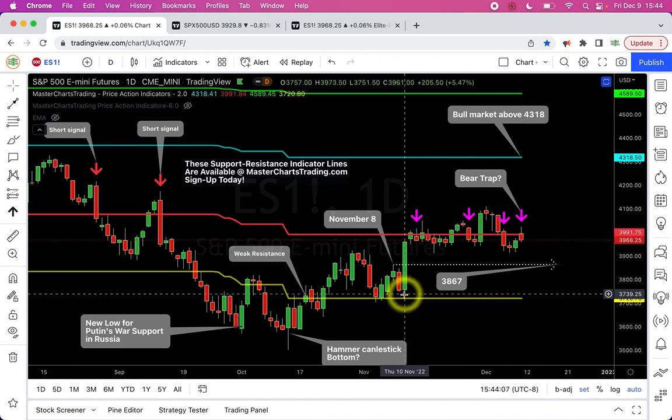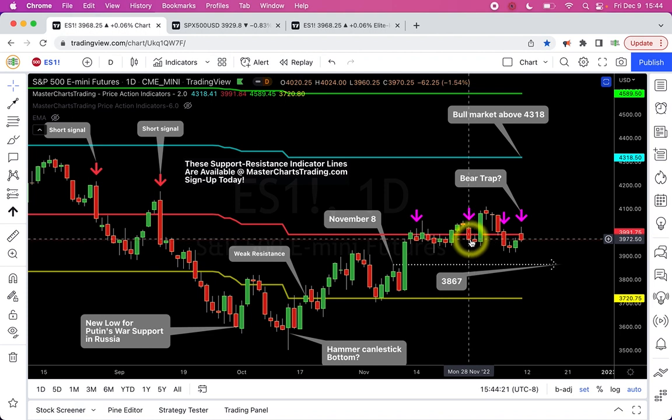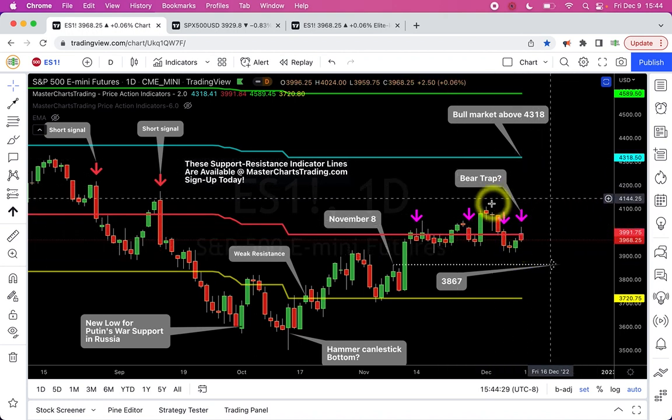However, I have not yet taken any of them, and I'm not exactly sure if I should be taking them, because for some reason I still feel like this could be a bear trap. Bear traps occur when a security gives us a signal to sell short, however it immediately turns around, or very soon turns around, and continues higher and takes our stop out.